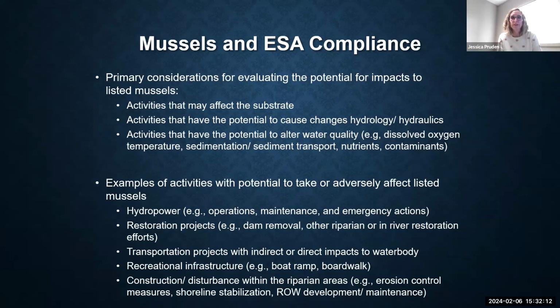So for example, repairs or new infrastructure such as docks, boat hoists, seawalls, artificial beaches, dredging, installation of recreational infrastructure, boat ramps, boardwalks, things like that. And then construction disturbance within the riparian area. So erosion control measures, riprap, outfall pipes. Once again, not an exhaustive list, just some examples to give you an idea.